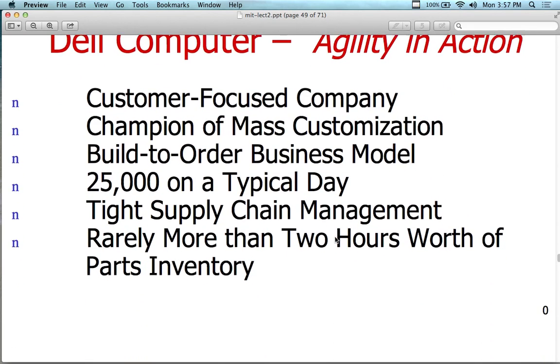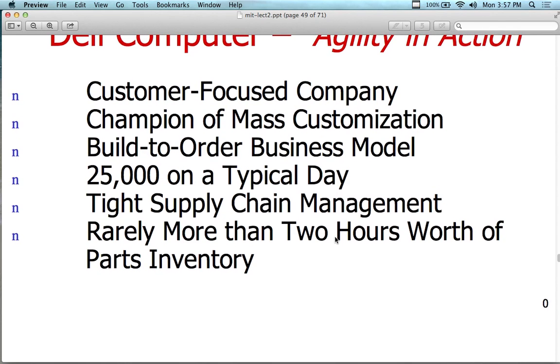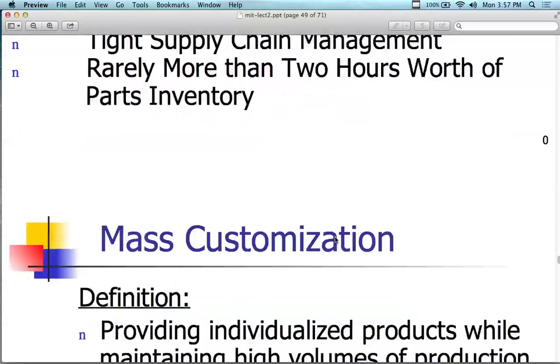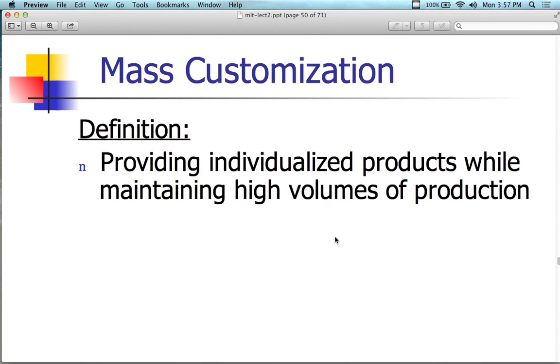And then, no batteries in the sucker. Barely has tires on it, if it has that. And no water, no fluid in the engine at all. So, rarely more than 2 hours of inventory parts time. And then we have mass customization. By definition, providing individualized products while maintaining high volume of production.